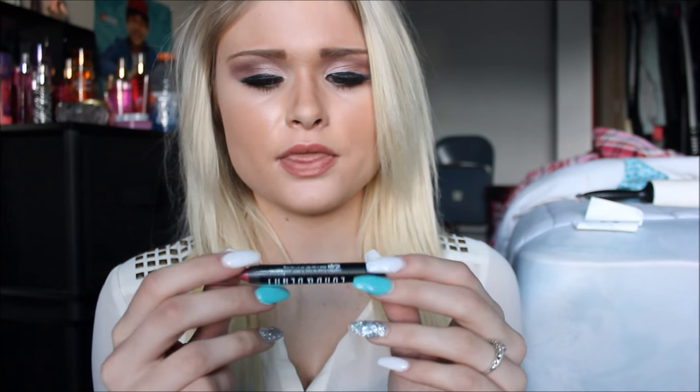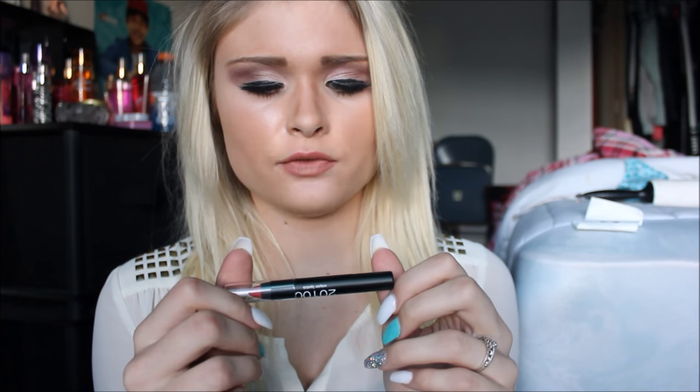Don't know why. Then I got this crayon lipstick from Lord & Berry. This retails for $16 and it is in 20100. And it's like a berry color. It looks like that. It's actually really, really soft. So that's what this one is. Oh, it's in Sinsel? I have no idea what the name is. So that's that.